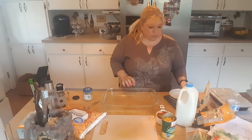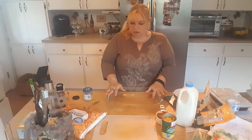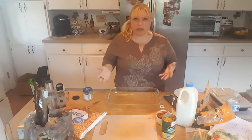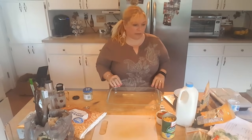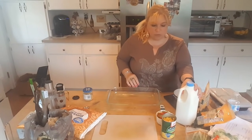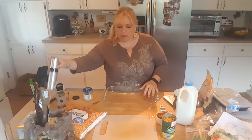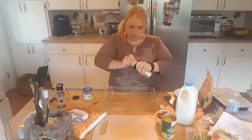Texas style casserole. I've never made this before. I found this on the WW site. So, again, this is the one. I'm going to go ahead and cook this one because we're going to have it for dinner tonight, and then I'll have leftovers for Tuesday night. For this recipe, it doesn't specify the size, so I'm just going to use a 13 by 9. We're just going to spray our pan with olive oil spray.